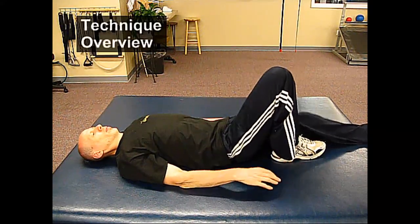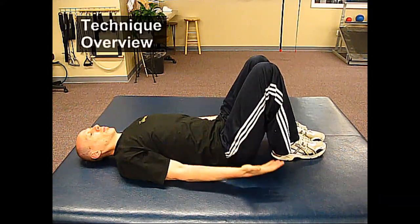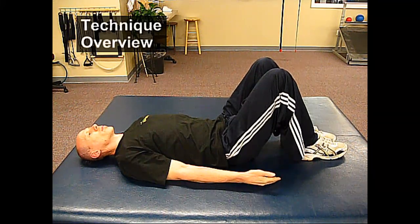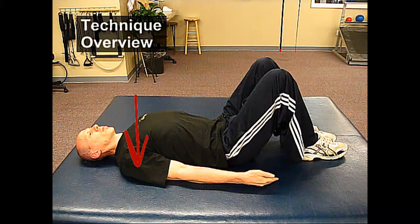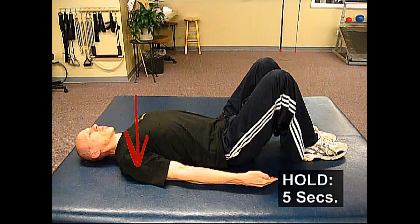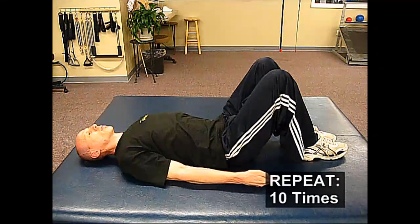Lie on your back with your knees bent and your arms at your sides with your palms up. Press your shoulders back into the mat with about 30% effort, like you were trying to squeeze your shoulder blades together. Hold each squeeze for 5 seconds and try 10 times before moving on.